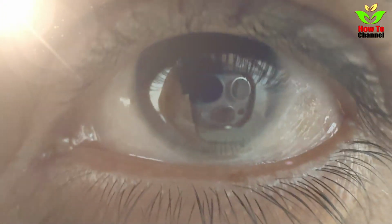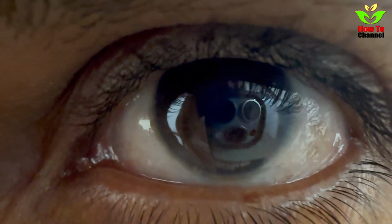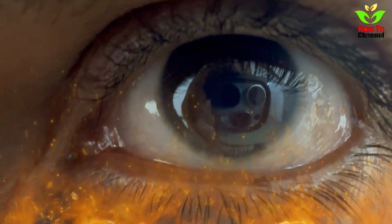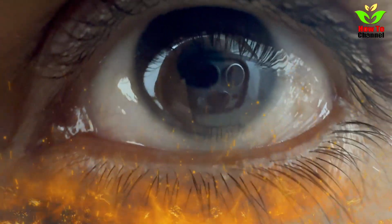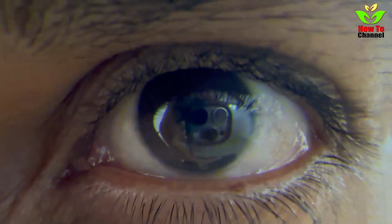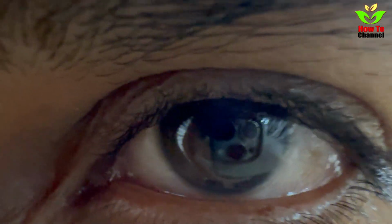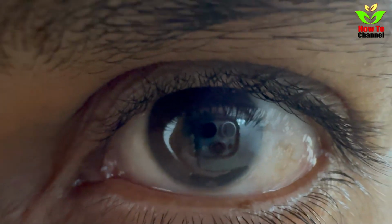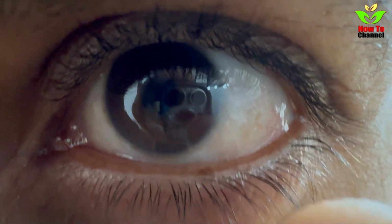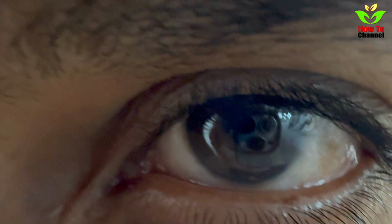Why it works? Eye exercises help to strengthen the eye muscles, improve coordination, and enhance the focusing ability of the eyes. It's like giving your eyes a mini workout that keeps them in top shape. But wait, there's more. Combining these exercises with a healthy diet rich in vitamins A, C, and E, and minerals like zinc can give your vision a further boost.